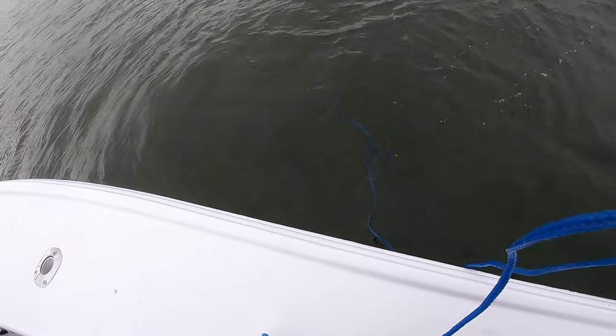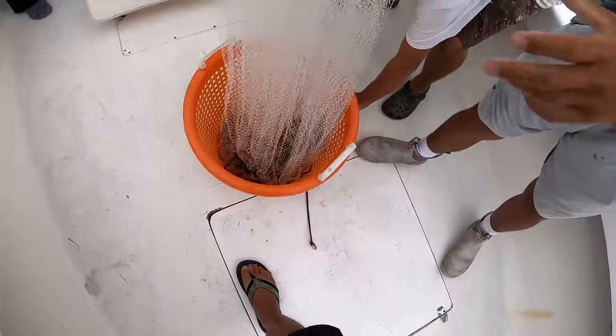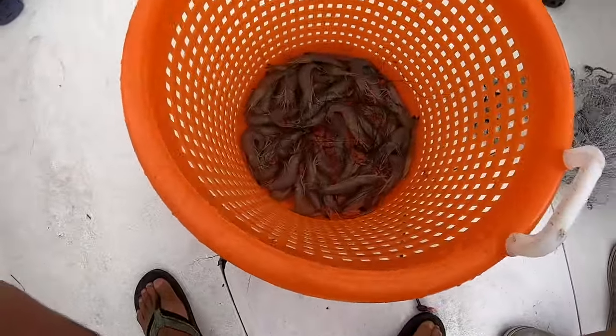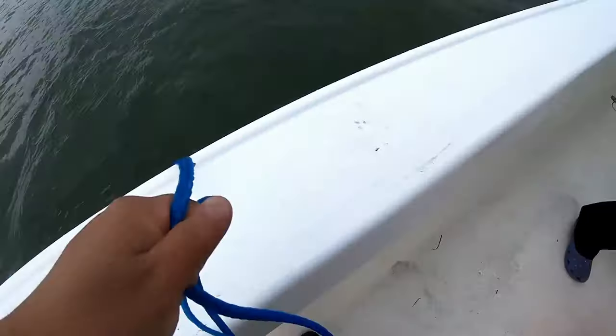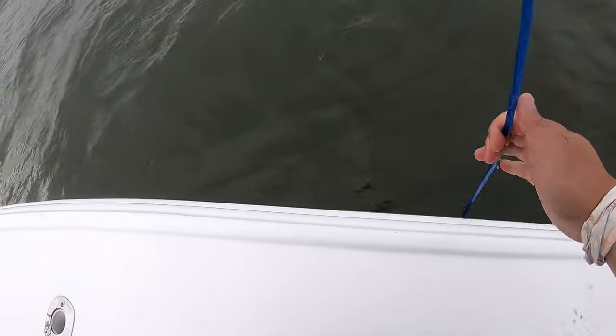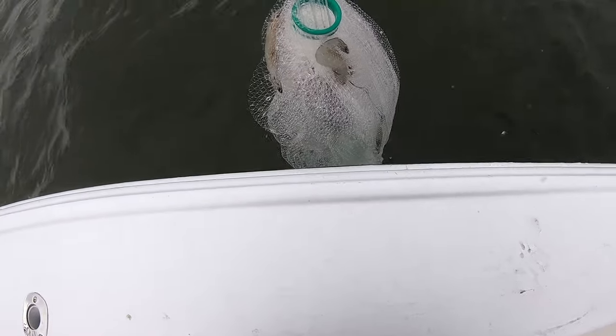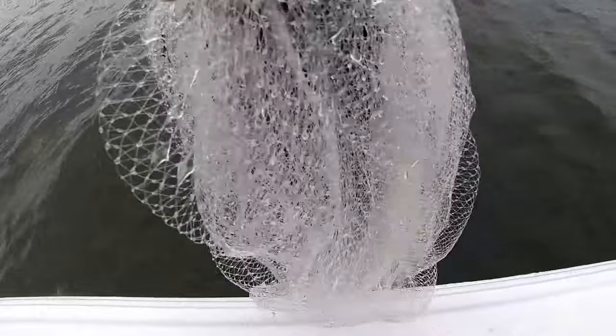Let's see what we got this one. Oh my goodness gracious, 15 in one cast. When you open it, just shake it. I want shrimp. Good God, that's some shrimp. I don't know if I can throw it like that the first time. That was going right on the edge of the ship. Coming up. Look at that. Already. Yes.